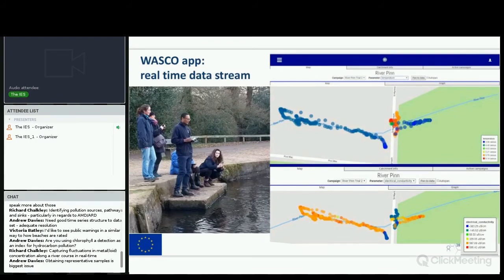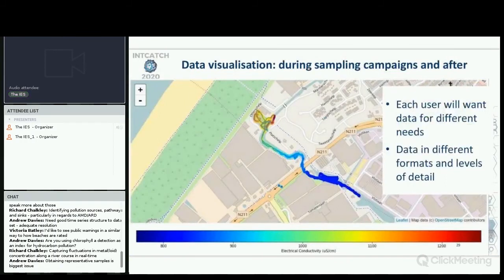But if you were to encounter something as you were going along with your boat that was of particular interest, you can see that data on your mobile phone or on a tablet, and you can respond to it. So if there's a particularly nasty bit of pollution and you want to do a couple of circles with the boat to make sure you're really identifying it, or you want to stay within a pollution plume as you're sampling, you can see those data in real time using our Wasco app.